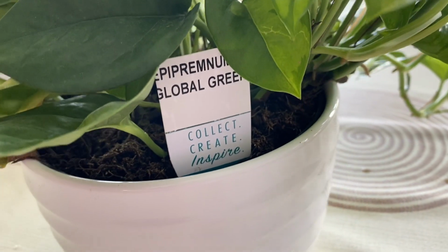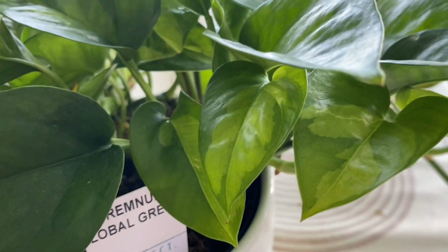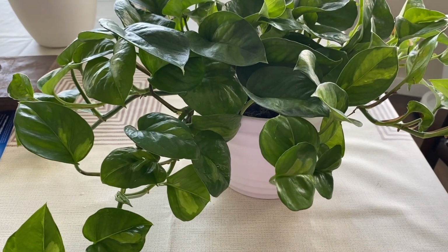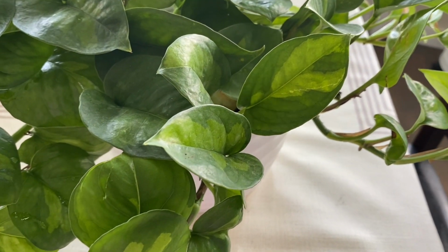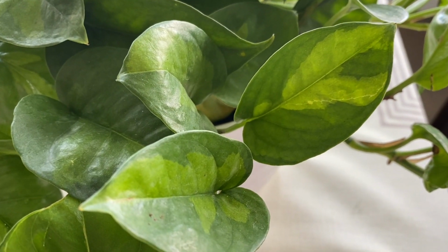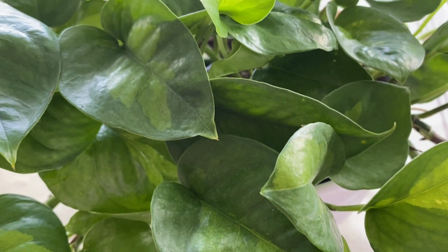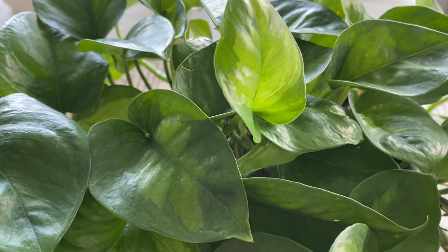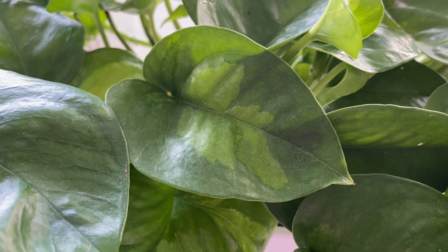The last plant that I picked up from Lowe's was the Epipremnum Global Green. I had not even heard of this plant until about a month ago. One of the viewers mentioned it to me and sent me a picture of theirs. Unfortunately, I don't remember your name, but yes, I heard you and I was on the hunt. And I go to the store the next week and here's this Global Green sitting there. I love the light and dark green together. It's a very subtle variegation, but I really like this plant.